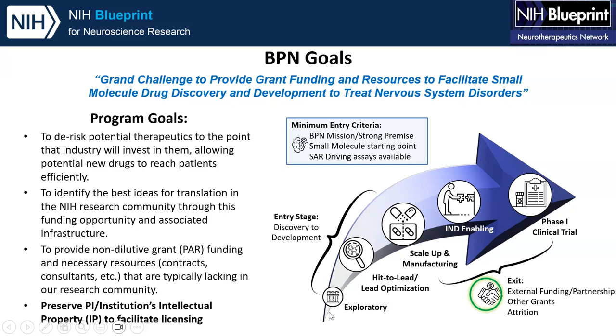We can take you all the way through, no matter what. The goal is to go all the way to phase 1 clinical testing. So the grants are always written in terms of going all the way to the IND filing. And typically the grants that we have in ours are going into clinical trials through our contract side. But it is possible to do clinical trials as part of the grant. It just requires some additional hurdles.